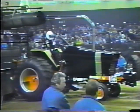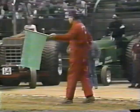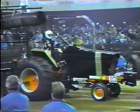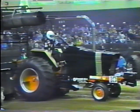Right over there. Section 234. Okay. Well, they'd like to see him put it in the sand, no doubt about it. They'd probably go absolutely crazy. Okay, the course is clear, and it looks like he's building up some RPMs. We're ready to go.